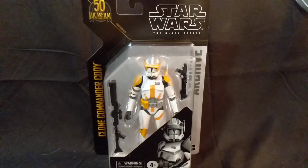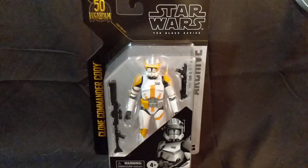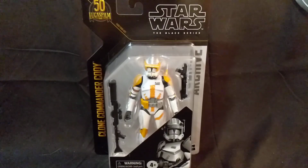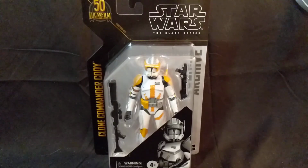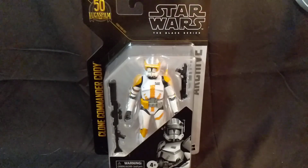Today I'm finally not looking at Bakugan, for those of you who care about things other than Bakugan. But I'm sorry, what can I say? I love Bakugan and I'm really loving the new toy line. But anyway, today we're taking a look at a figure that I'm very excited to finally have in my hands, as it's finally come out. It's the Archive series Commander Cody.